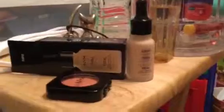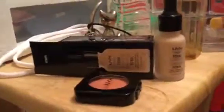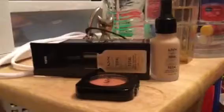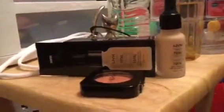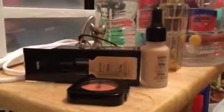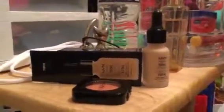Again, I'm so sorry for the shaking. I have an anxiety disorder, but I also love my makeup, so I'm going to be doing it tomorrow with my NYX stuff. I also didn't get a NYX face powder because they only had one shade, and that was literally glass-looking, like porcelain. So I'm going to have to wait till they restock everything, because actually, I am pale, but I am not that pale.